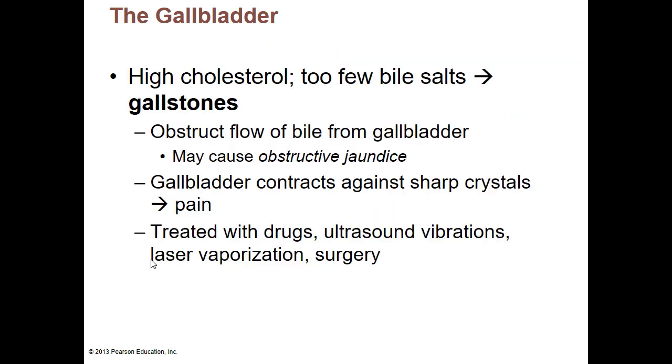Now, problems that can happen with the gallbladder, which is the main reason why it gets removed, are gallstones. This usually happens with too much cholesterol in your diet and not enough bile salts to break it down. It can actually cause crystals to form in the gallbladder. The stones are not just nice round stones. They are bumpy, they are jagged, and when your gallbladder contracts on something sharp and jagged, it's going to hurt. That's the main thing: it's pain right there.